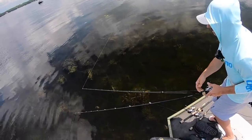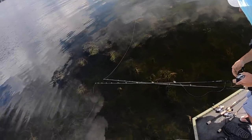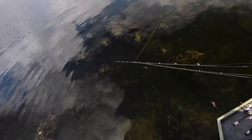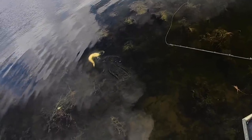Looking for that state record fish. I've been chasing for 4 years now. And we definitely saw some really nice quality fish. And all four that I had shots at today all bit the bait. I mean, I'd pitch out to them. They'd tip down and grab it, and two of them just didn't grab it real aggressively.